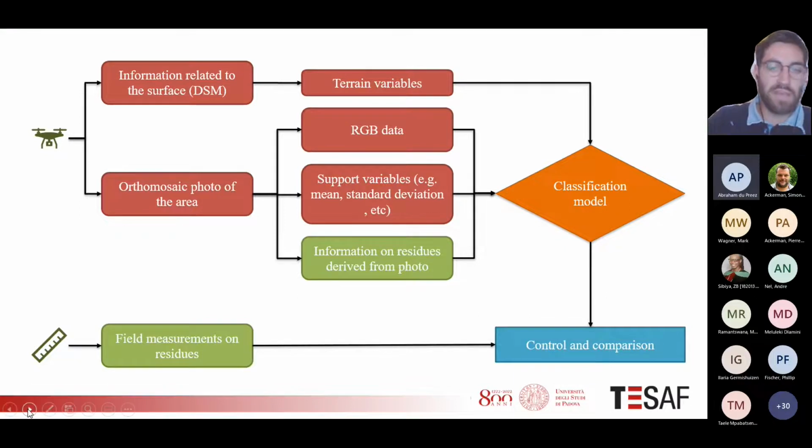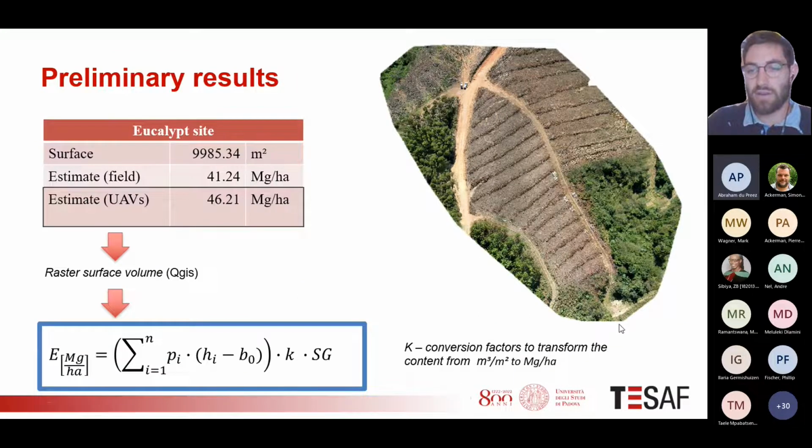When we put all the information together, we get this kind of result. This is a eucalypt site that we visited during one of the trials. As you see, the surface is almost 1 hectare, which is great for comparison and as a case study. The estimated mass per hectare, in megagrams per hectare, of the residues in this portion of the compartment is roughly 41 megagrams per hectare.